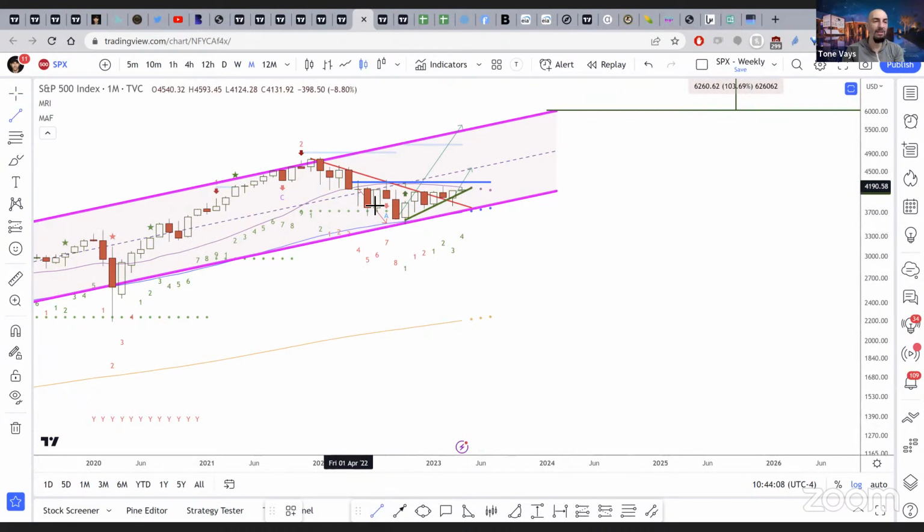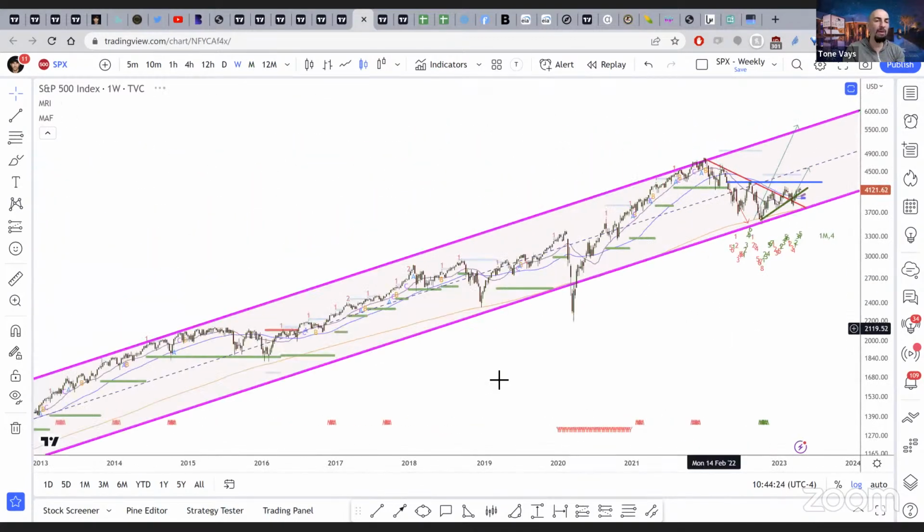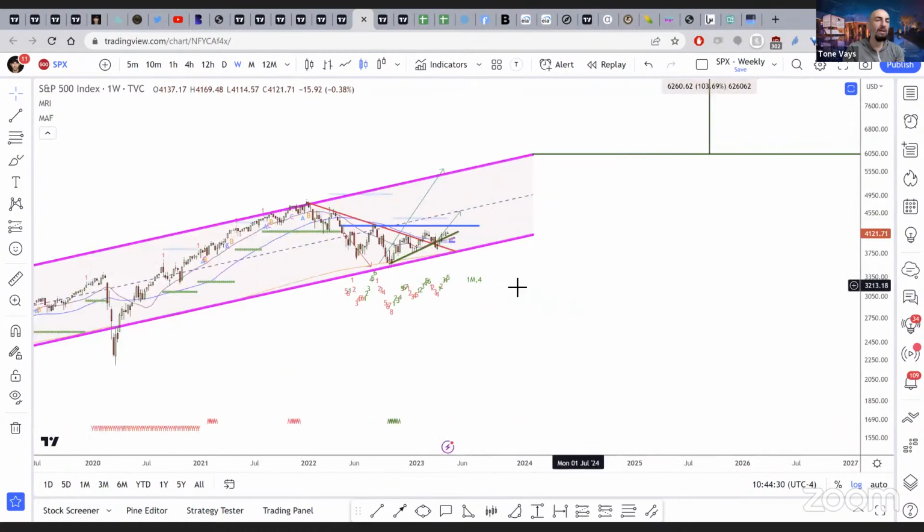It's like this. It's a triangle like that, which is not really a technical pattern. So yes, it's a triangle, but it's not really a tradable triangle. But the essence of the triangle is the same. For the same reason people assume that the ascending triangle is going to break out, this kind of pattern is very likely to break out to the upside.